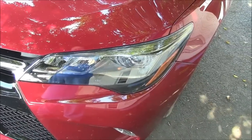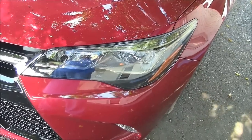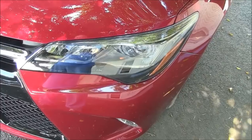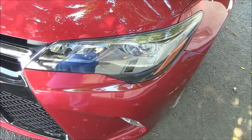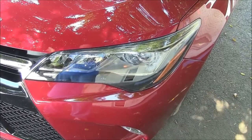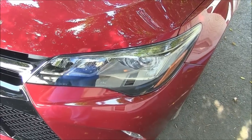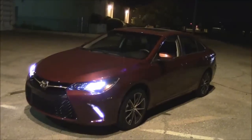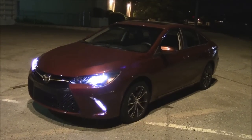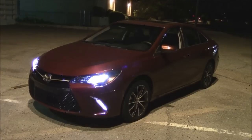And since we're talking about difference in model numbers, the LE and SE come with projection beam headlights, but the upgraded XSE and XLE, like we have here, have the high output LED headlights. Are they better? We're going to take them out tonight and see. Other car testers only drive at daytime. We drive at night because I want to see how these LED headlights work.